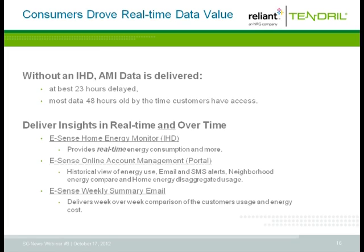So, Mark? Thanks, Mark. A lot of this we've already hit, and I just want to reiterate the fact that data without IHD in the home is at best 23 hours delayed by the time it gets to the customer and could be as old as 48 hours. We like to say that we're great at presenting yesterday's data tomorrow. One way to put it.